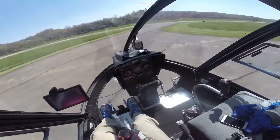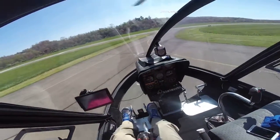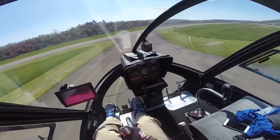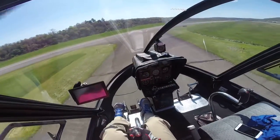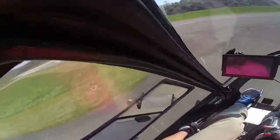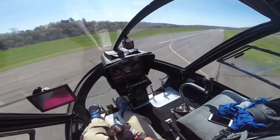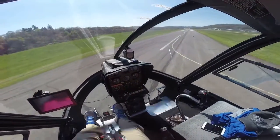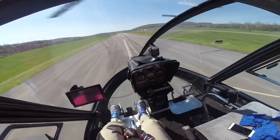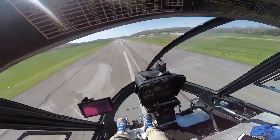Zilli traffic, helicopter 5687 Papa is taking the active 17, will be a northeast departure. Double traffic, 6104 is 8 miles to the northeast, 3,500 inbound for 17. Clearing up for traffic, 44203 is 5 miles north, heading west at 4,500.